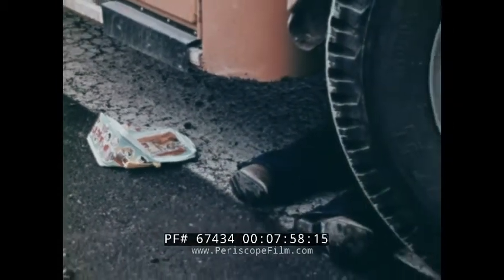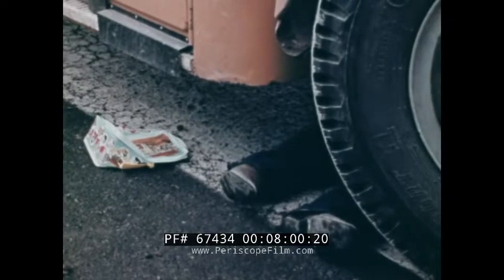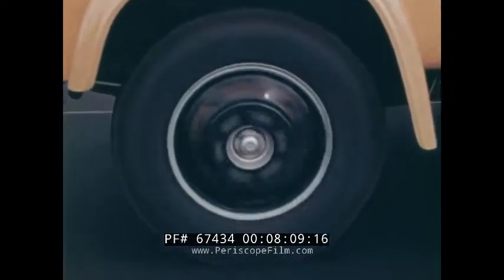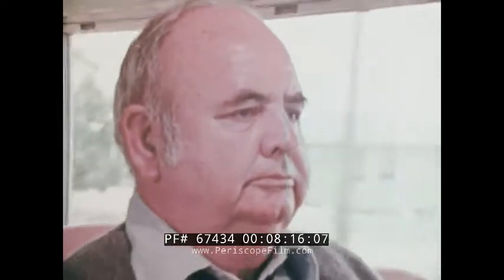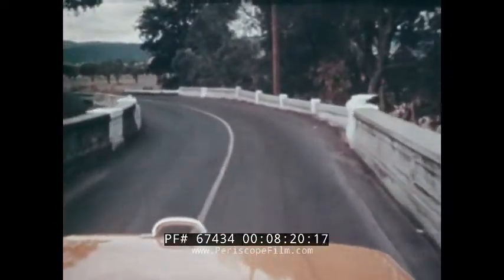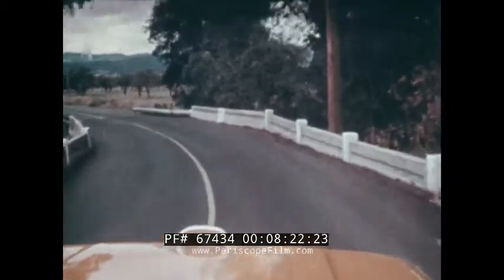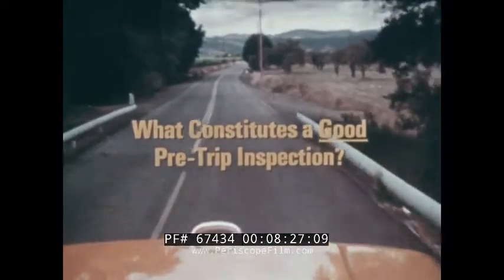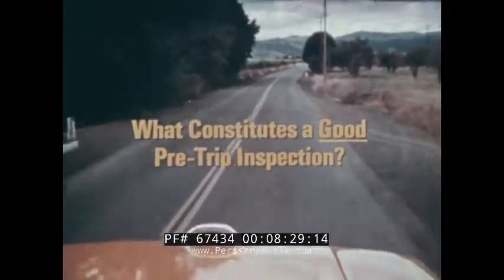You see, the school bus driving profession allows no mistakes. None. And the first place to prevent on-the-road problems is that all-important pre-trip inspection, as Charlie Schilling has been trained to do. Well, you've heard our drivers talk about some consequences of sloppy pre-trip inspections, but what are some other potential consequences? And what constitutes a good pre-trip inspection?